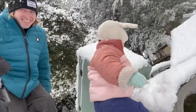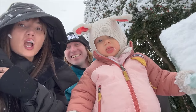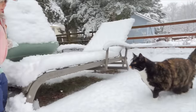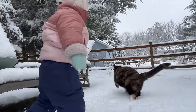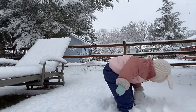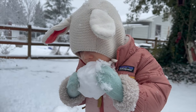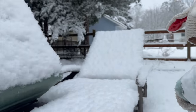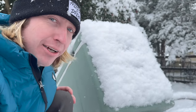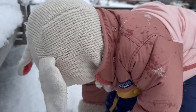Finn's first time in the snow. And she's tasting everything. And Lucky's out here with her. Lucky's a snow baby. Yeah, Lucky. Finn, look at this. Snowball. You like that? She does. Here, I'll try it. Wow. Fresh, right? Fresh, man. Yum.